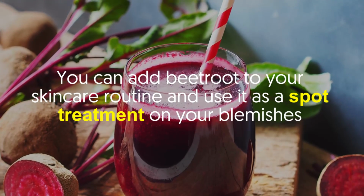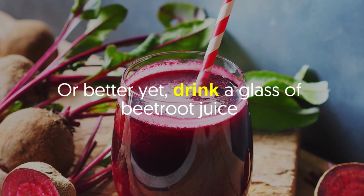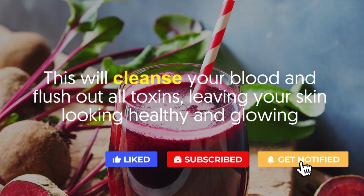You can add beetroot to your skincare routine and use it as a spot treatment on your blemishes. Or better yet, drink a glass of beetroot juice. This will cleanse your blood and flush out all toxins, leaving your skin looking healthy and glowing.